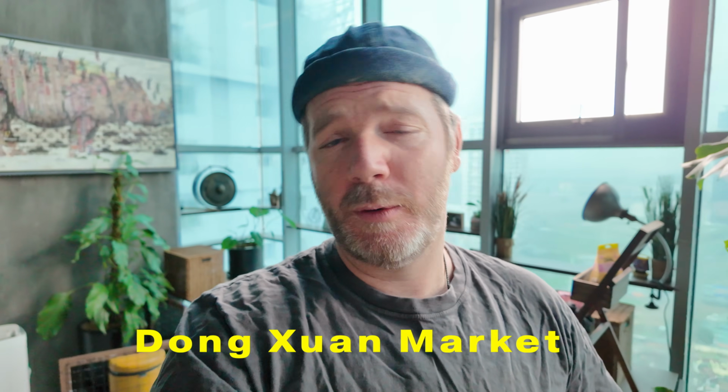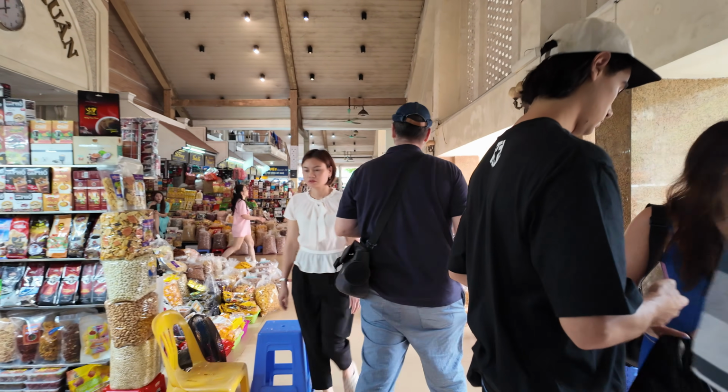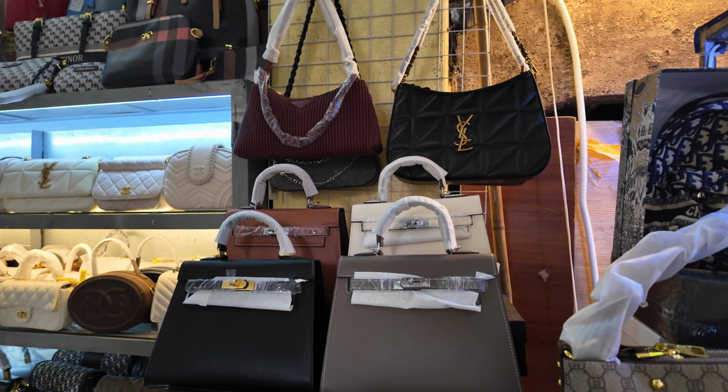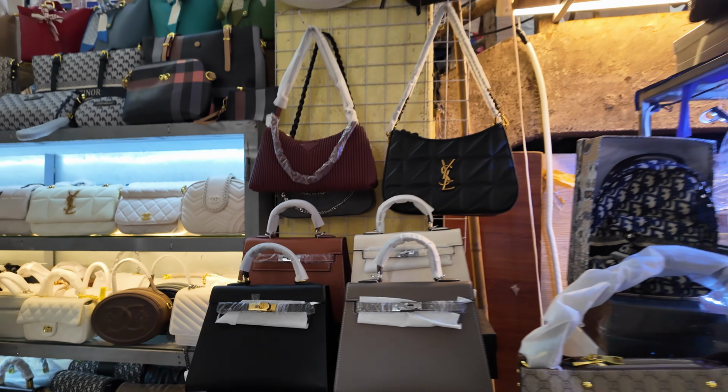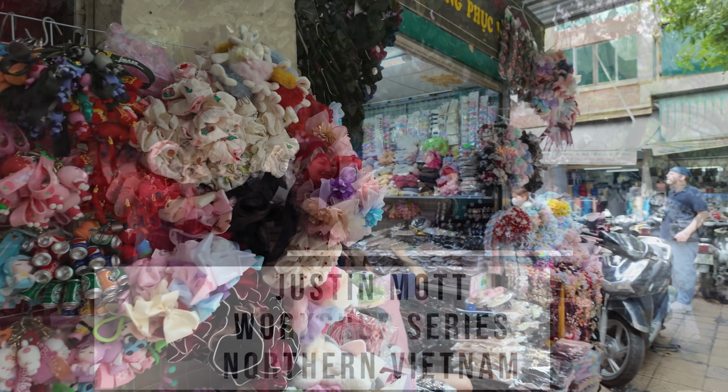Dong Xuan Market we're going, which is an old school market, sells fabric, sells all sorts of different things. It's kind of touristy, but not really. Vietnamese go there to buy fabric. Tourists go there to watch Vietnamese buy fabric, I guess. It's an interesting place. I take my workshop students there.